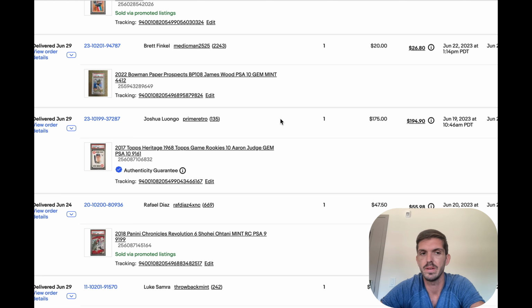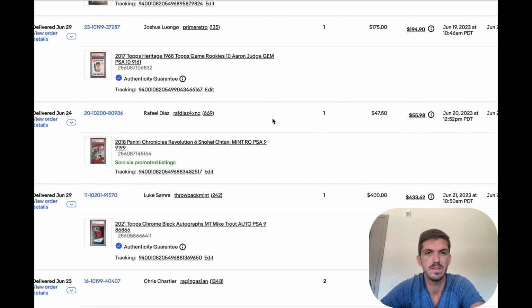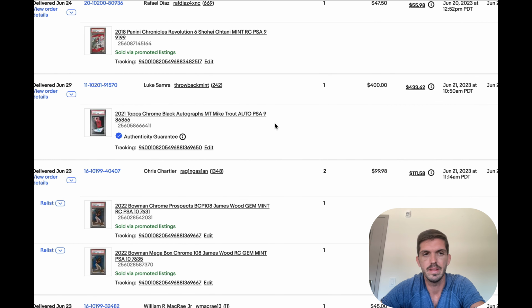175 on that. Sold probably three or four of those this year for that price to that same buyer, if I'm not mistaken. He's bought a lot of those. PSA 9, great. Great sell on that. Buying those really cheap. That's a great sell for the Mike Trout autograph. PSA 9, 400 bucks.